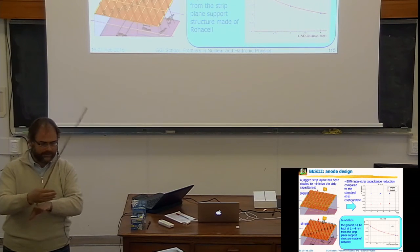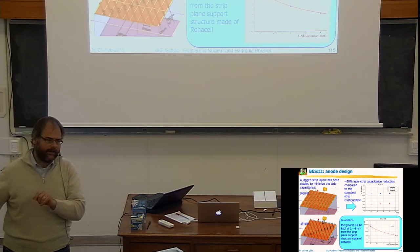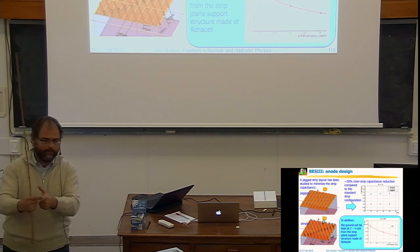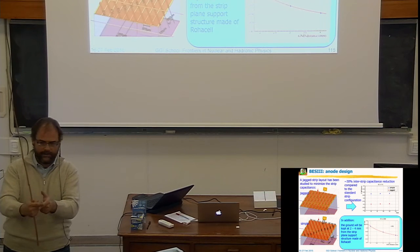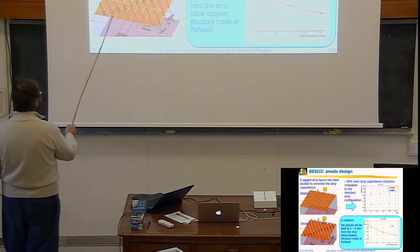You have a set of strips with an angle. Looking at which strips have given a signal on each side, then as in a naval battle, you are able to reconstruct where the particle gave the signal. So normally, this is the COMPASS anode.